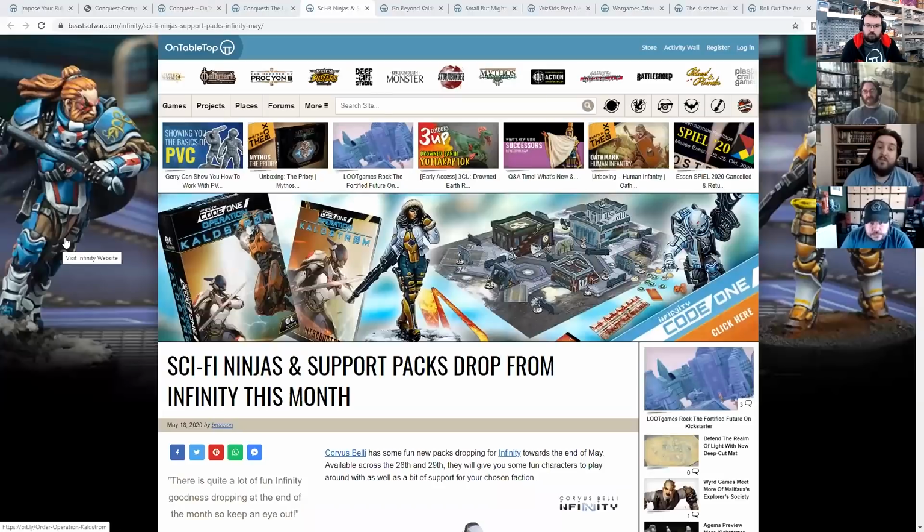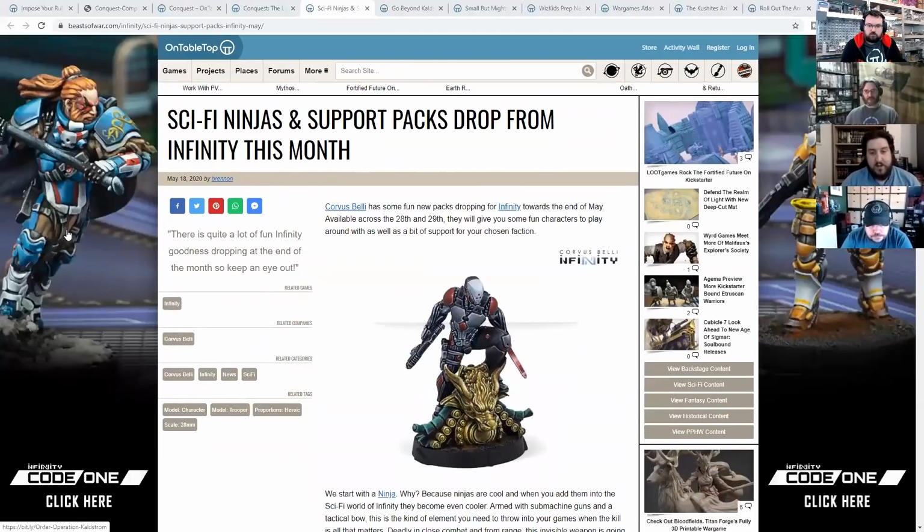Tell me about Infinity. Yes, as well as some really lovely miniatures for Conquest, we've got some really lovely miniatures for Corvus Belli's Infinity as well. Even though the coronavirus is shutting down a lot of stuff, the guys at Corvus Belli are still getting some releases out every month. And for the month of May, we've got a bunch of new releases coming.